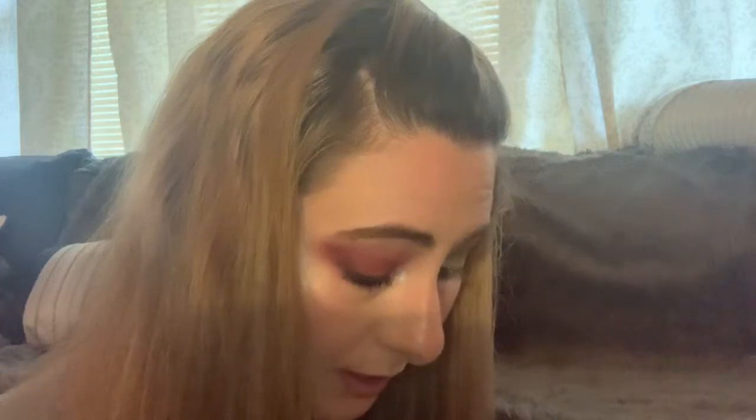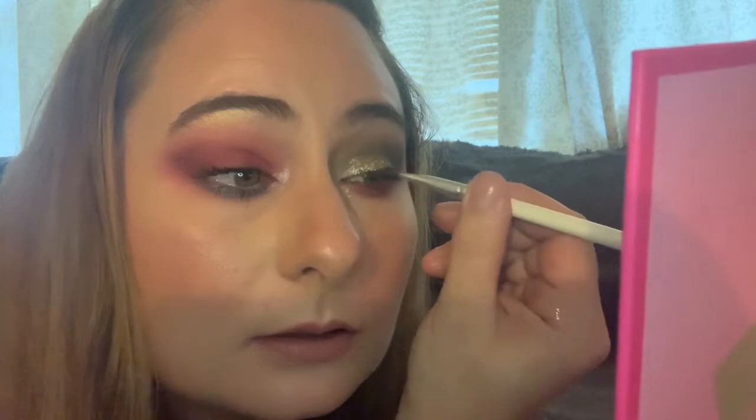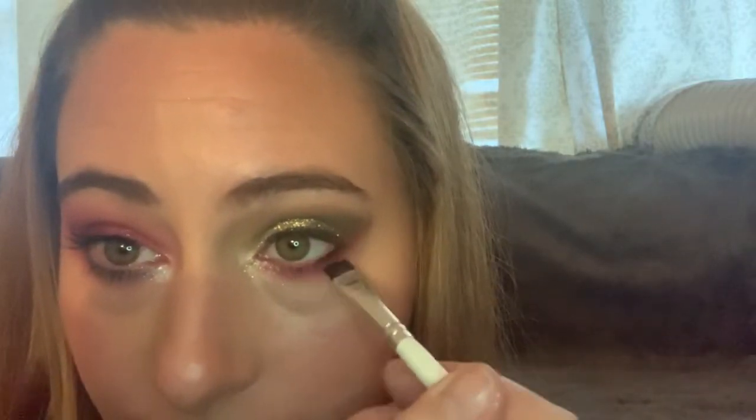I did swatch the black earlier, and the black seemed really nice actually. And I'm gonna just line my upper lash line. I want to see how this works over glitter. Yeah, really nice. I'm gonna run a little on my lower lash line as well. Yeah, the black in here is really good. And that's one thing the Mani palette doesn't have, is the black.